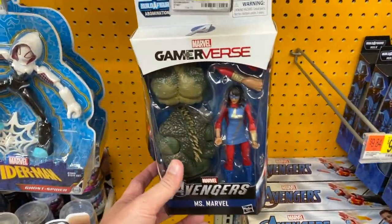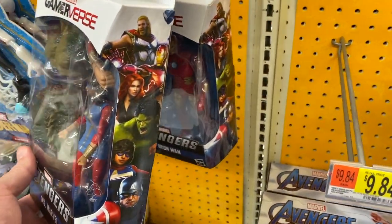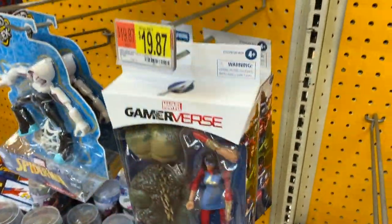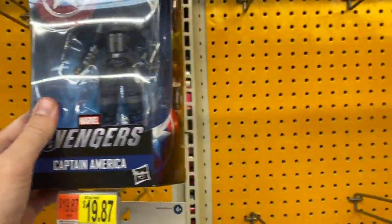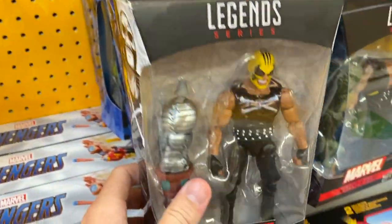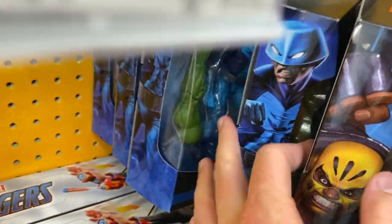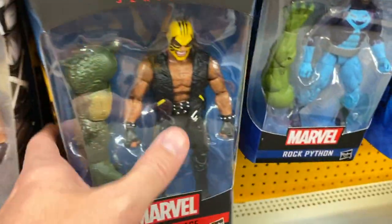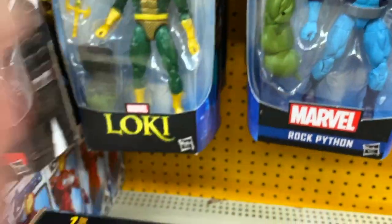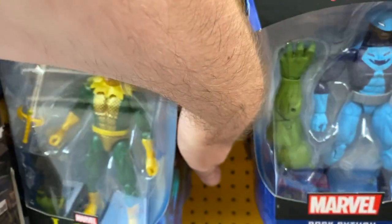Okay, here we go. We got some Marvel Legends. Lots of Marvel Legends, actually. These are some of the new Gamerverse stuff. All those. When we come over, we got Crossbones, and then a whole bunch of Rock Pythons. More Crossbones. We do got a Loki. Rock Python, we got Shuri.